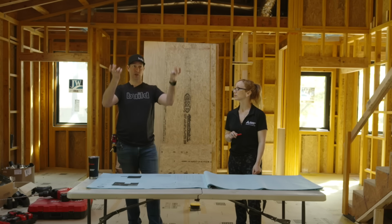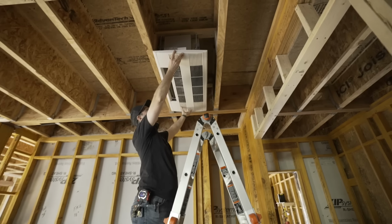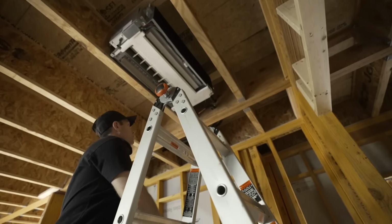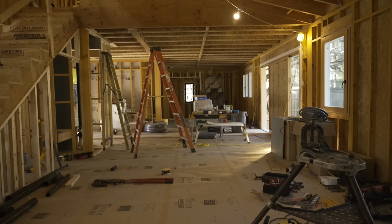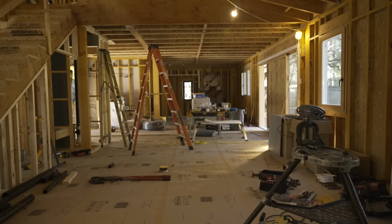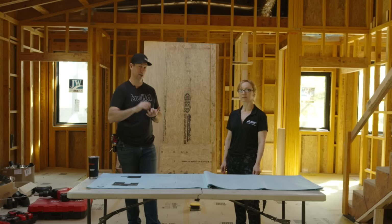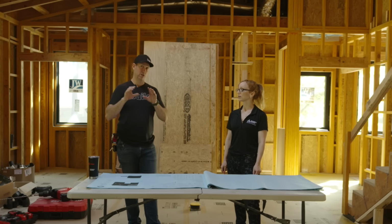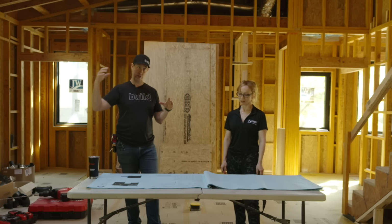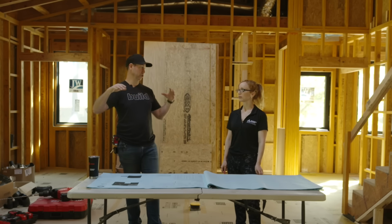The installer just basically puts that up into some all-thread, secures that in the ceiling, connects in my 2 Freon lines, and now my whole kitchen area is serviced both heating and cooling, right? This is a heat pump system. There's no gas at all on this system. Everything's coming from that. Now, it's important to remember this house is a very efficient house, Kimberly.